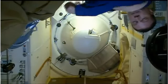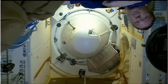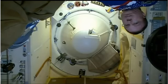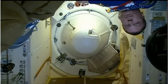So we're getting closer and closer now to that hatch opening. You can see NASA astronaut Terry Virts here inside the Poisk module, poised and ready to welcome his three new crew members on board. Virts is the current commander of the International Space Station for Expedition 43.